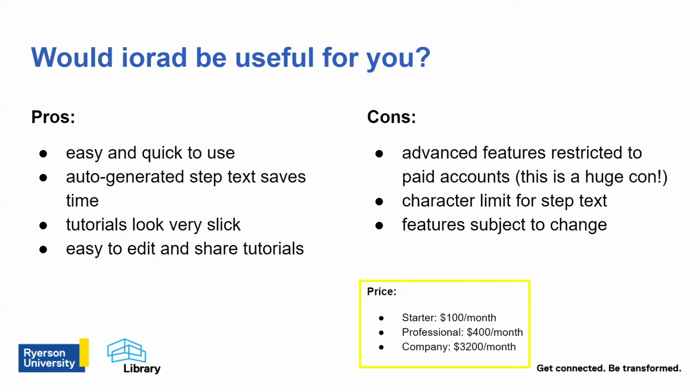In terms of the cons, I would say the big one is that those advanced features are restricted to the paid accounts. So there are lots of additional cool things that you can do with Iorad, but you have to pay for that.